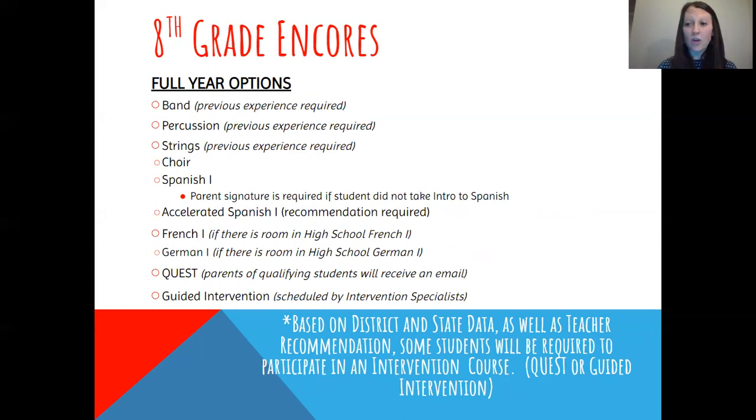We also have several options for foreign language. So we have Spanish 1, we have accelerated Spanish 1, we have French 1, we have German 1, we have Quest, and we have guided intervention.